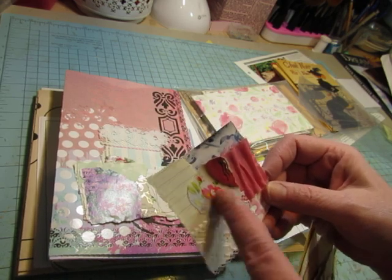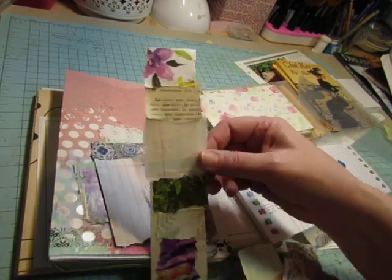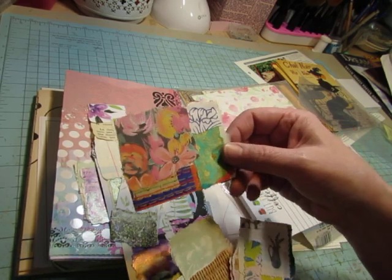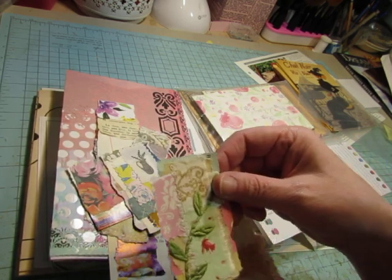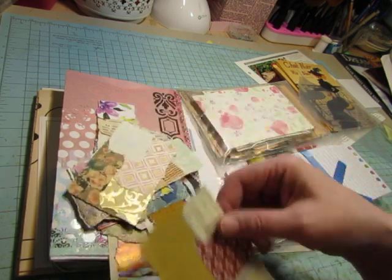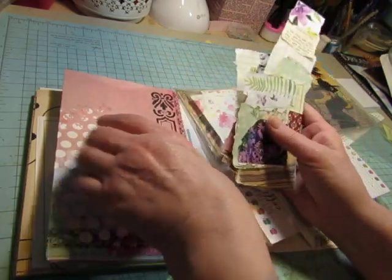She's got paper and fabric and lace on that one. Lined paper and colored paper. These are going to be fun to use. There's some stitching on this one. Some of them are just glued together. Very quick and easy way to use up scraps. So thank you for doing that for me. I will definitely use them.